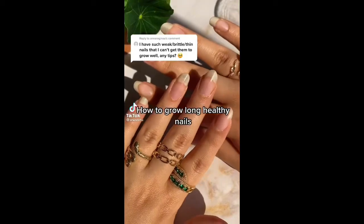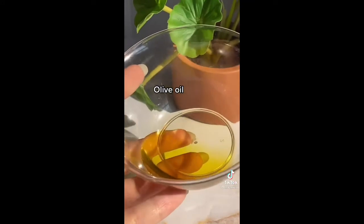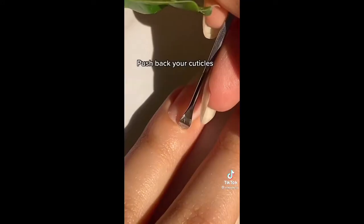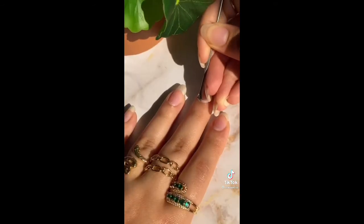How to grow long, healthy nails. Olive oil. Push back your cuticles.